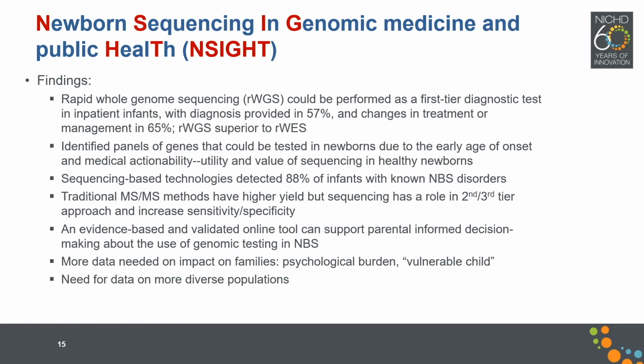One of the groups developed an evidence-based and validated online tool, a decision support tool that can support parental informed decision-making about the use of genomic testing in newborn screening, and was able to test this tool in a variety of different settings and found it to be quite valuable.